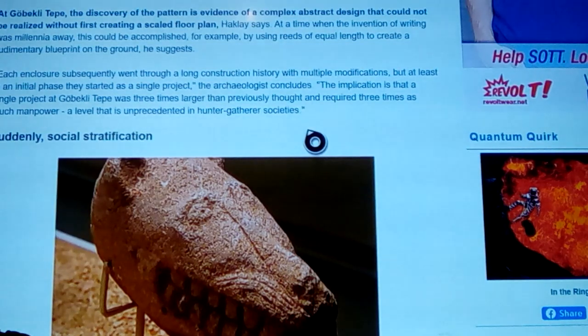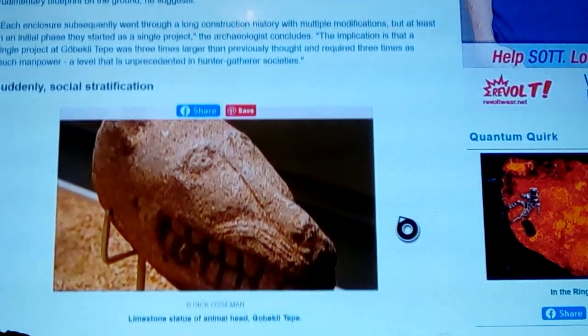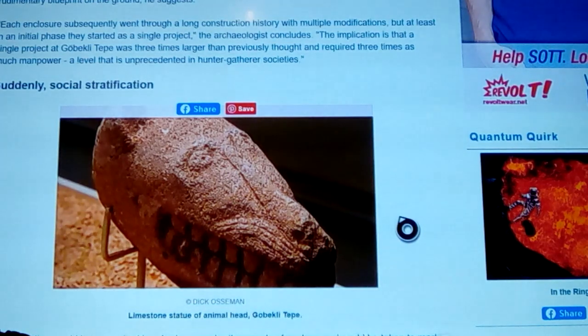Each enclosure subsequently went through a long construction history with multiple modifications, but at least in the initial phase, they started as a single project.